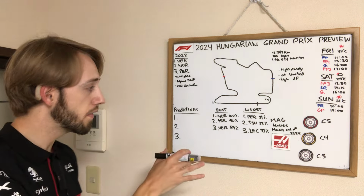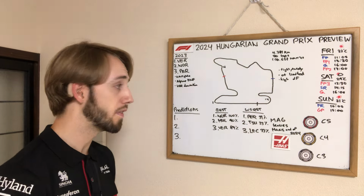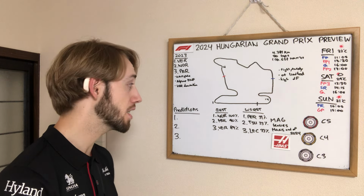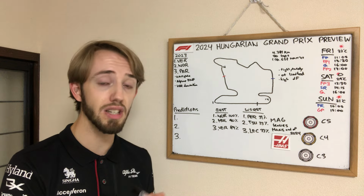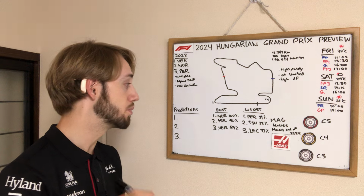So, qualifying data for this track: the best 3 drivers and worst 3 drivers in qualifying in terms of percentage of times they've out-qualified their teammate at this track. Best, Lando Norris, 100%. He's out-qualified his teammate all 6 times that he's been to this track, so definitely look out for him for pole position.